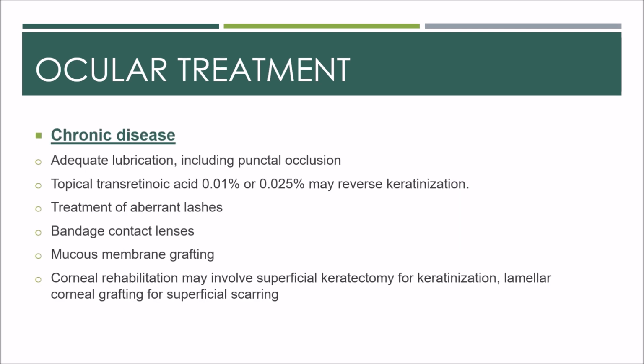For the chronic disease, adequate lubrication, including punctal occlusion if required. Topical transretinoic acid, 0.01% or 0.025%, may reverse keratinization. Treatment of aberrant lashes, bandage contact lenses, typically gas permeable scleral lenses, to maintain surface moisture, protect the cornea from aberrant lashes, and address irregular astigmatism. Mucous membrane grafting, for example, buccal mucosa autograft or for pharyngeal reconstruction.